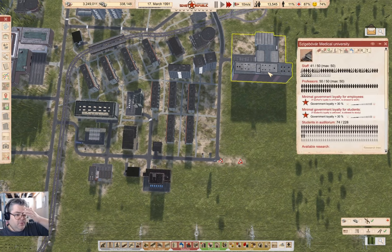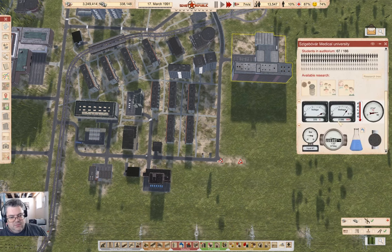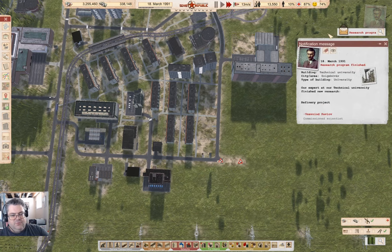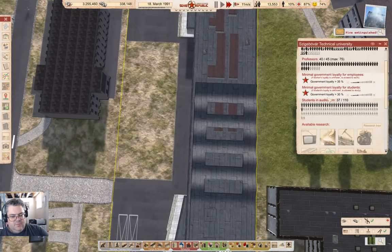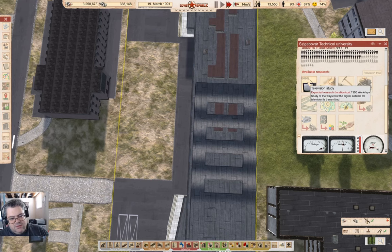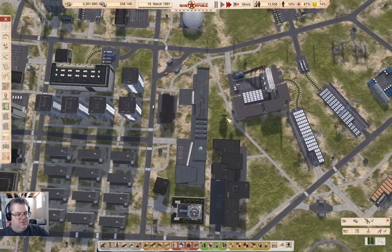Down here, what's this? Medical university. Vaccine development. Why don't we do vaccine development there? Yeah, research program finished. Now what can we research here? We've got metallurgy. Maybe we should research television. Yeah, that seems like it might be a good move.